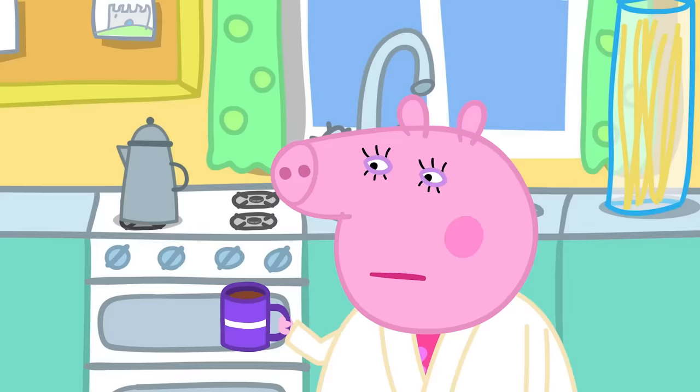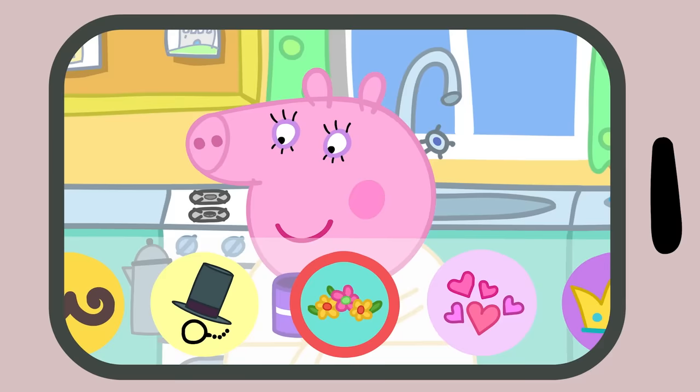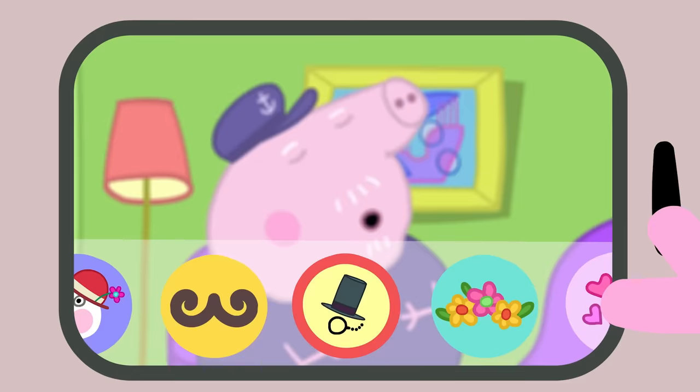Peppa and George are having lots of fun taking pictures. The phone camera has given Mummy Pig a flowery filter. Say cheese. Oh. And Grandpa Pig has a very fine hat.